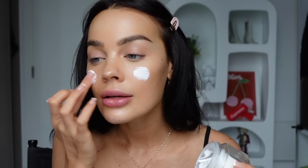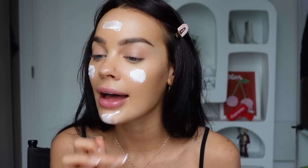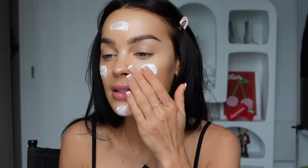The first product I've used already is the Charlotte Tilbury Magic Serum. Incredible. And then I'm also going to use the Charlotte Tilbury Magic Cream. This is the day cream. So this is the moisturizer I'm using at the minute, and I will always go back to this. I think it's the best moisturizer I've used.